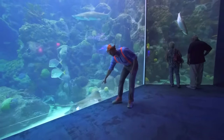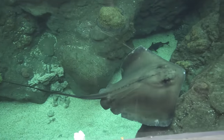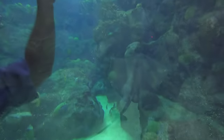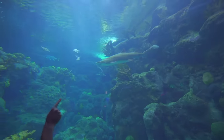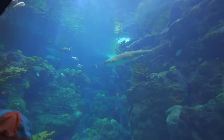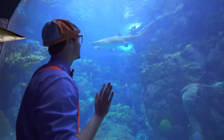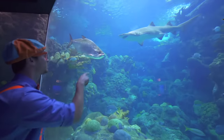Look at that stingray. There's a giant shark. Really big aquarium. Ooh, it's coming close. Look at that one.